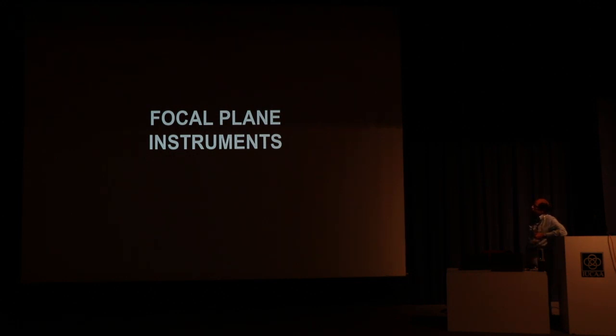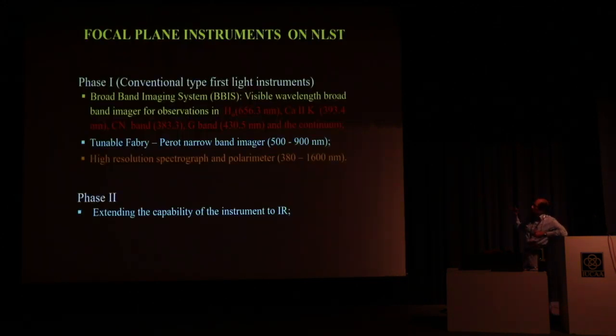So now let me come to the choice of the focal plane instruments. We're going to basically have standard first light instruments, which include a broadband imaging system, which will have different types of filters in H-alpha, calcium, CN-band, and the continuum. And then there will be a tunable Fabry-Perot narrowband imager and a high-resolution spectrograph and polarimeter. That will be in the first phase. And then we hope in the second phase to extend the capabilities of the instrument to infrared. So there's already quite a tall order to be able to get these three instruments ready in time.